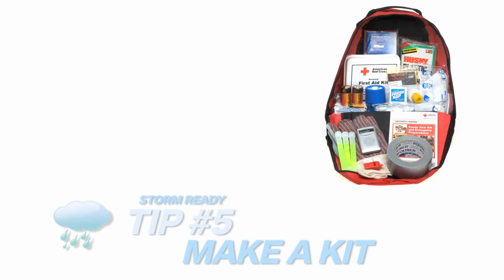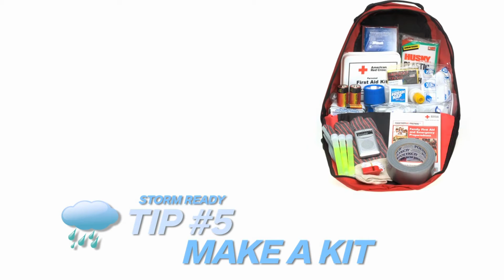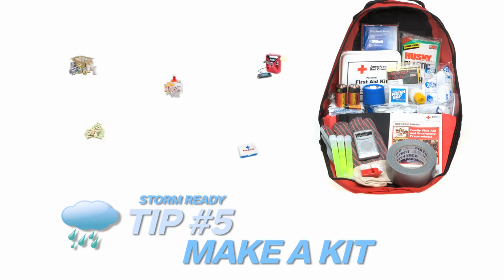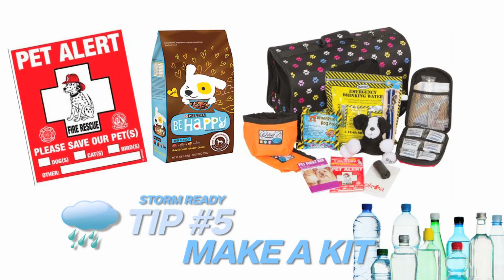Last thing I want to share with you a little bit in being prepared is to have a kit. You want to have a kit that's going to allow you to pretty much be self-sufficient for a minimum of 3 days. You want to have food, water, any special medications that you need, and also, very important, don't forget your pets. You got to have food and water, maybe even meds for your pets as well.